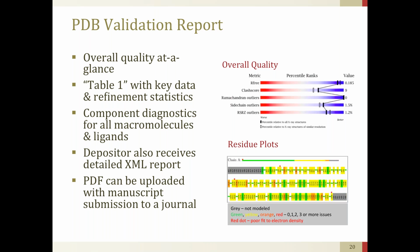The bars indicate the geometry aspects, and then on the top you see a little red dot. That little red dot means that the match to density is not good. So for those two residues in this case, there's some problem. So the depositor receives a very detailed report. They often go back and re-refine the structure when they see there's a problem.